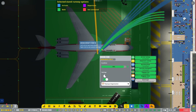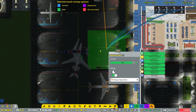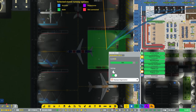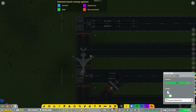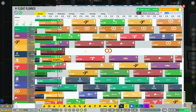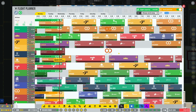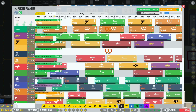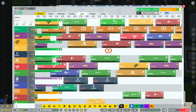Why are you stuck again? Oh, you're not moving because of that flight, probably. Yeah, okay, we're good. Oh, that's 2 flights on top of each other. Okay, still can't close it because another flight is on this one again, specifically. But now, thankfully, I have been able to close the stand, reopen it, and it is set for Olympus organization, which is perfect. The only problem, of course, is that we don't have any Olympus flights to put on there just yet because they're all still booked for other stands.